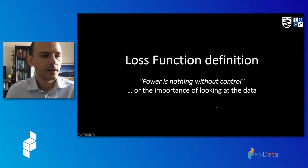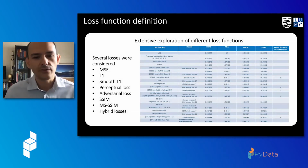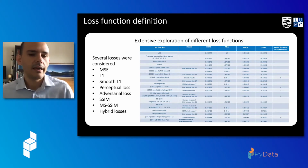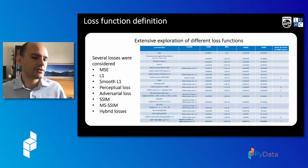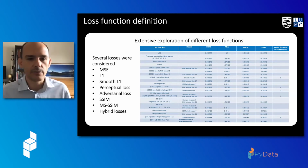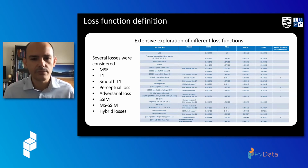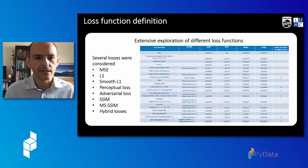You really need the right loss function to drive your network. In the collaboration with LUMC, we focused on exploring a lot of loss functions. I think this is actually not all of them. We explored a lot of combinations of them, more advanced ones and simpler ones, and we did a thorough analysis.